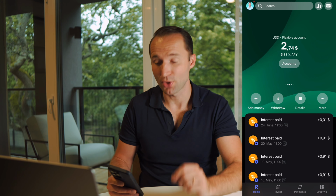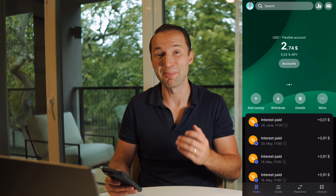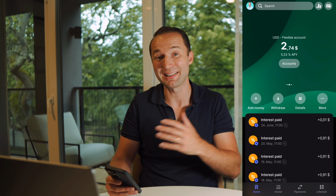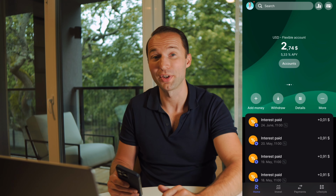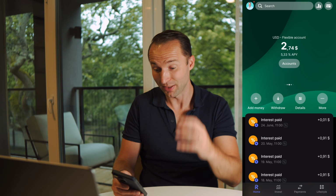Now, they also pay interest on your US dollar holdings, which is actually 5.33%. So that's probably the highest amount that I've ever seen on any of the apps. So that's even higher than I get on my dirhams or what Trading 212 is offering. So 5.33 if you have a lot of dollars or invest into dollars. And honestly, it makes sense.